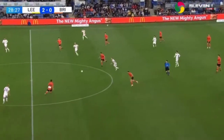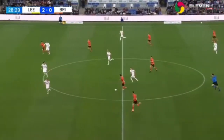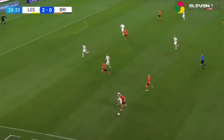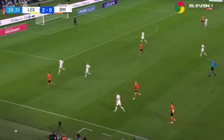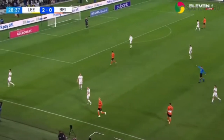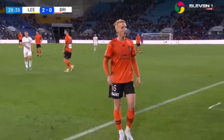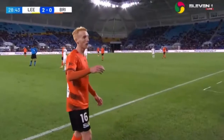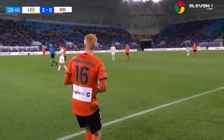Yeah, he's such a maestro in that midfield for Brisbane Roar. The 33-year-old actually played with Liam Cooper, the Leeds captain, at Chesterfield, but of course Liam not in the side tonight. No, he's hugely a key player for Brisbane Roar.